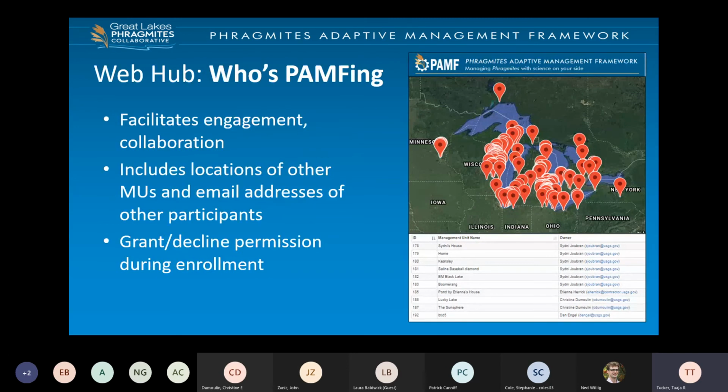Another resource on the Web Hub is this Who's PAMFing page. So whenever you enroll a management unit into PAMF, you are able to give permission for your management unit to be viewable on this page. And it'll show information about others enrolled in PAMF with their manager's contact information. So this is completely voluntary, but we encourage you to use this feature if you want to find others in your area, if you want to connect with them. You could share experiences or even work together to manage Phragmites.